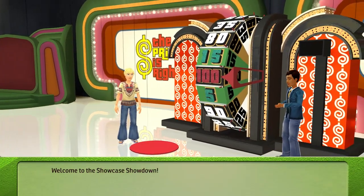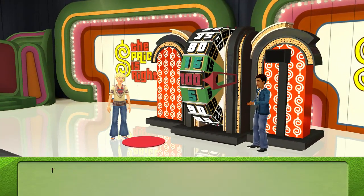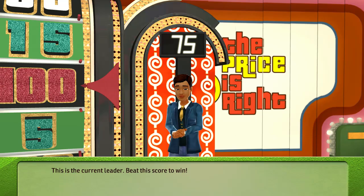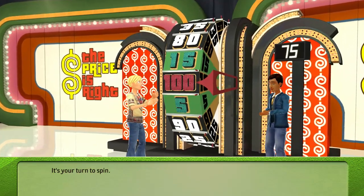Welcome to the Showcase Showdown. You'll spin. Be careful. If your total, this is the current leader. Beat his score to win. It's your turn to spin.